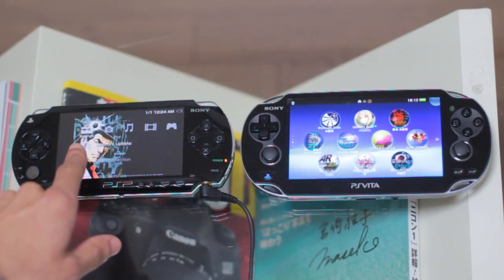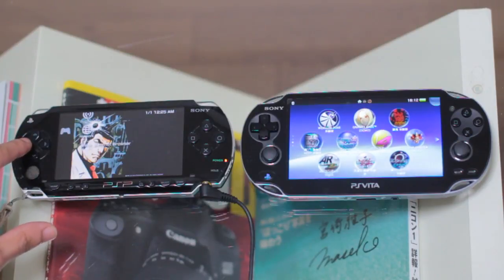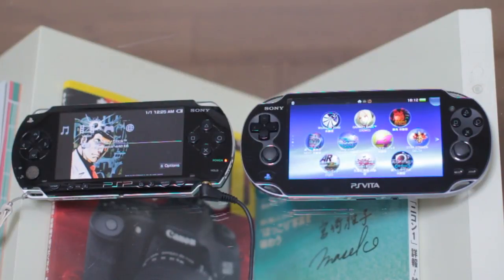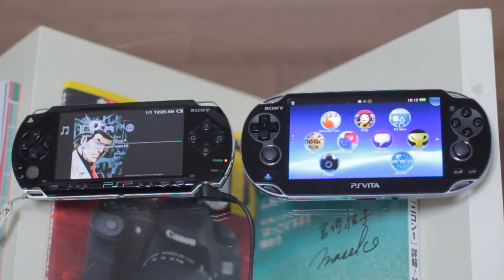Everything is organized very nicely by categories. You have your settings, photos, music, video, game, and then network. And you navigate through these pretty quickly by pressing left and right on the D-pad. And then as you hit each one of those categories, you could press down to go through more features for that specific category. Now that's been done away with completely on the PlayStation Vita. And now everything is more iPhone, iPad-esque, and these icons are now applications.